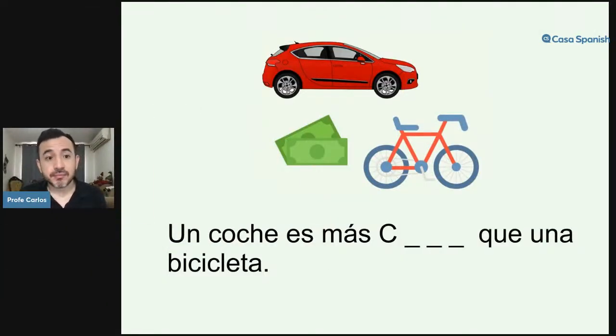It's going to be a crossword, like the ones we have been doing, but I want to give it a little twist. I want you to practice the adjective, to know the adjective we're going to be using, but also to accord it to the subject of the sentence. Let's see an example. Un coche es más que una bicicleta. So we're talking about money here, and we have 4 letters, and the first one starts with a C. Right? So, un coche caro que una bicicleta.